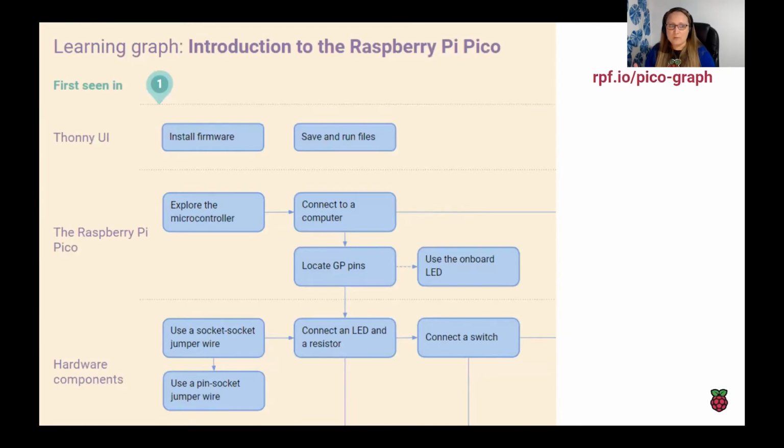This is something I bought from the formal learning team, which is a learning graph. So it's just another way to show progression of skills. If you're interested in looking at that, there's a short link on the screen, and we will share this later as well. It's just another way to see all the skills that are covered, how they're linked together, and how they progress through a path.